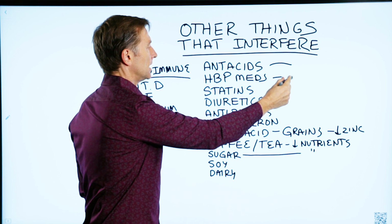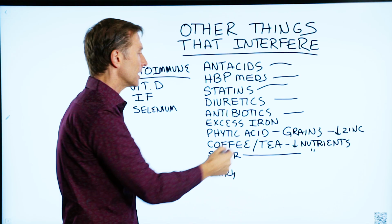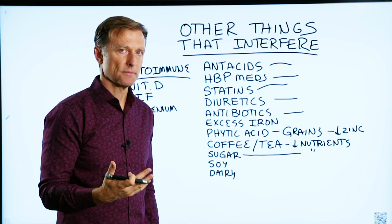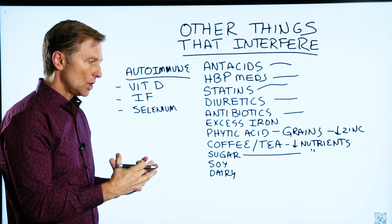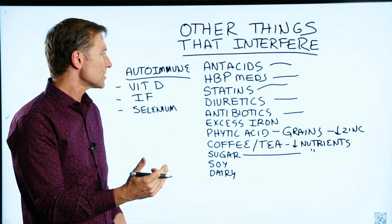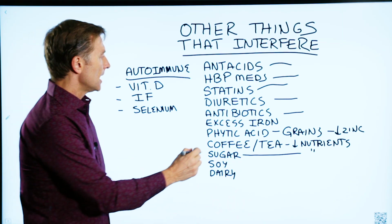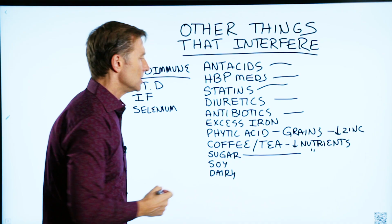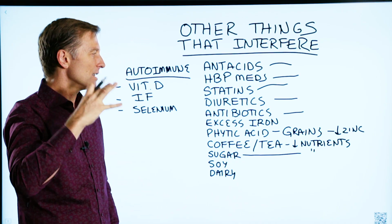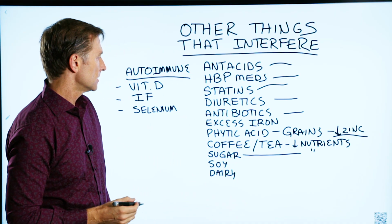high blood pressure medications, statins, diuretics, antibiotics, excessive iron. So an iron deficiency will create a problem in the conversion, but too much iron can also create a problem with the conversion from T4 to T3. Then you have phytic acid, which is in grains. It's in the bran of grains. That will deplete your zinc, and that will throw off your conversions.